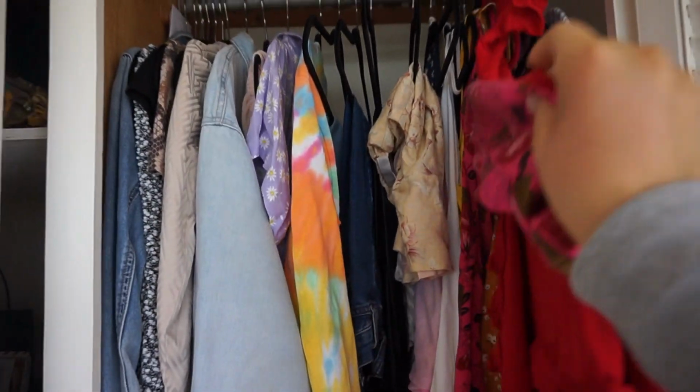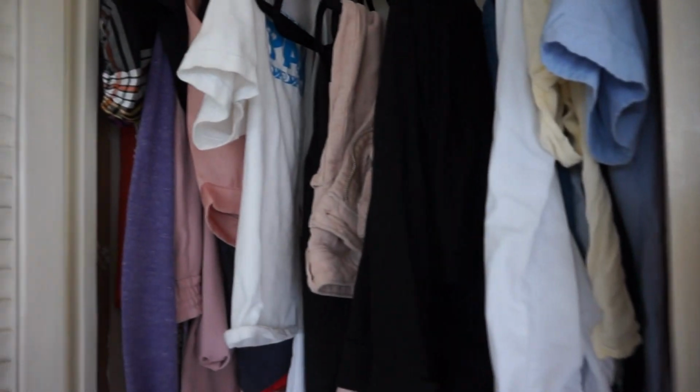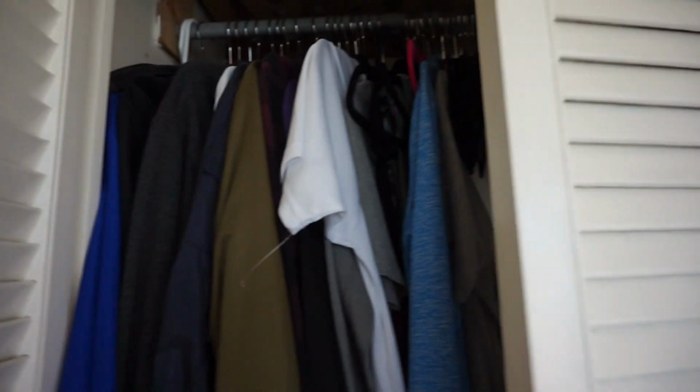Closet purge. I got rid of so much stuff and I'm so happy. Now I have a refound focus in my wardrobe, and I know what I have, and it just feels so good to get rid of all the extra stuff.